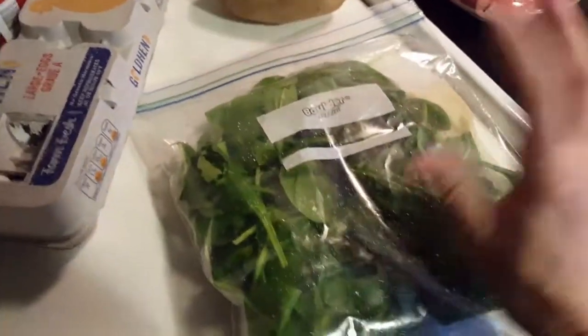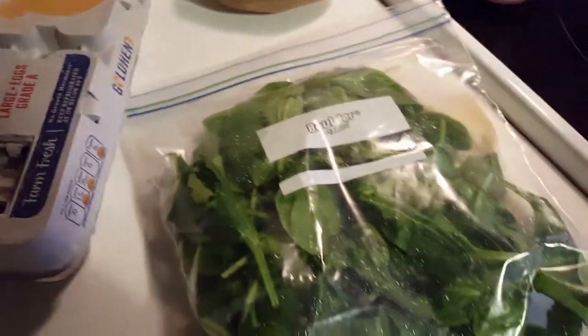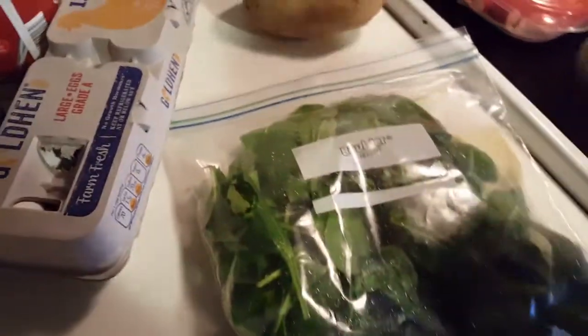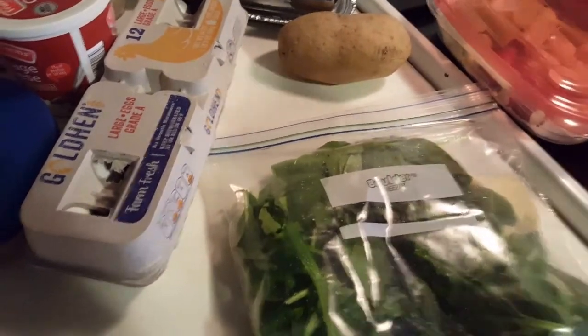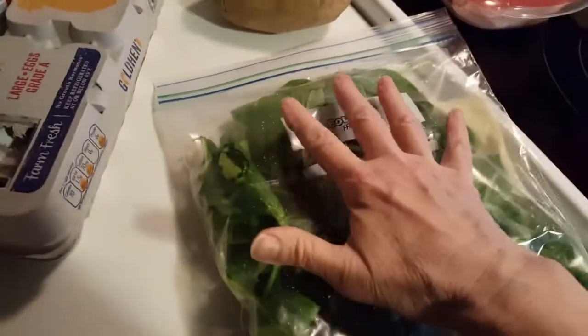I can just saute it with a little bit of, oh, how about if I sauteed it with a little bit of that green onion? Oh, wouldn't that be good? It would be delicious. Or maybe a couple of pieces of cauliflower. I'm telling you, your mind just begins to boil with all sorts of really good ideas.